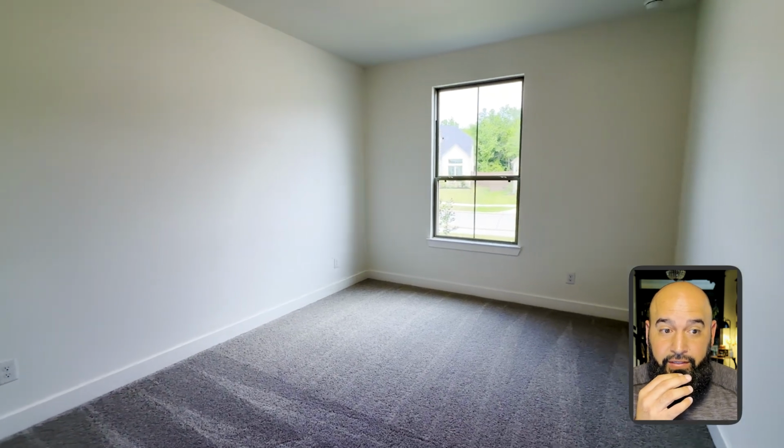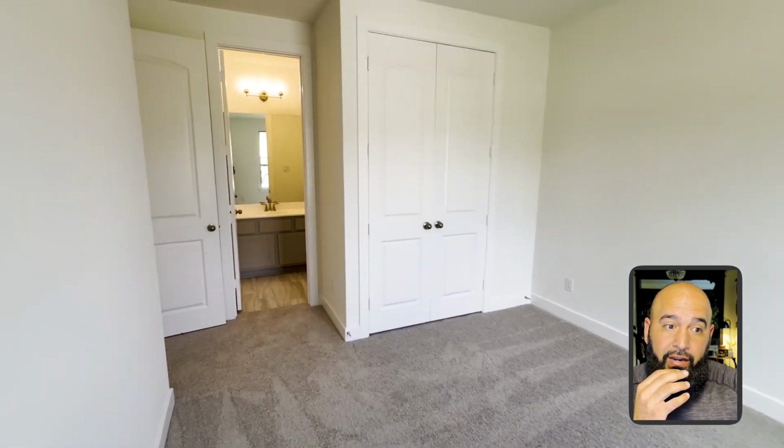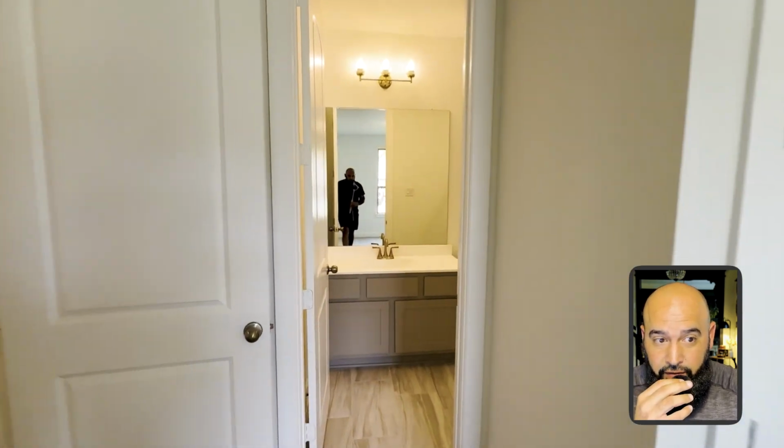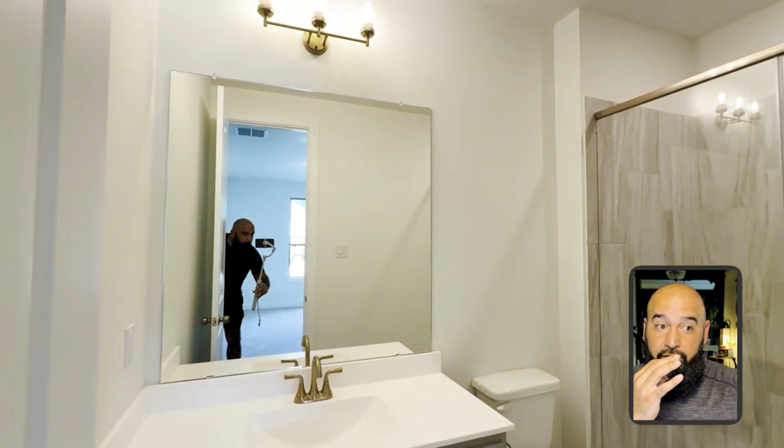And this thing's actually a really good size too, so you can see it faces the front of the home, so you got that nice window looking out there to the front. And then you can see right there, right when you come in, you actually have its own ensuite here. So you're going to have a single sink. You'll see they went with the gray cabinets here that match the kitchen.